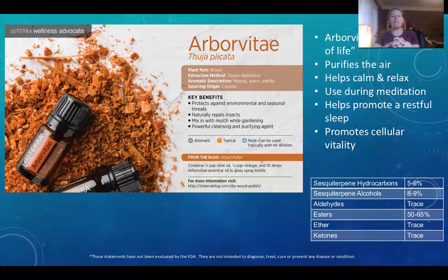So I wasn't crazy about the smell of Arbor VT when it first came out. It was very, very strong to me. But when I read the emotional properties, it was like, oh yes, that's why I have a problem with this. And you'll see that in a minute. This naturally repels insects.